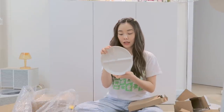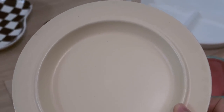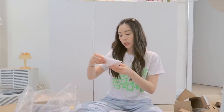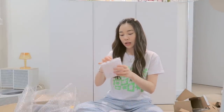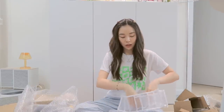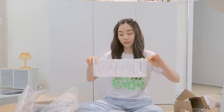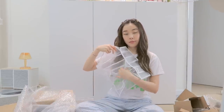This is another plate that I got. Ooh, I love this plate. It's like a buttery yellow color, but it's got these little specks on it. And then I have some garment organizers for like panties and bras. This is only gonna fit like 1/10 of my undergarments, but looks like this. This is for the bras.